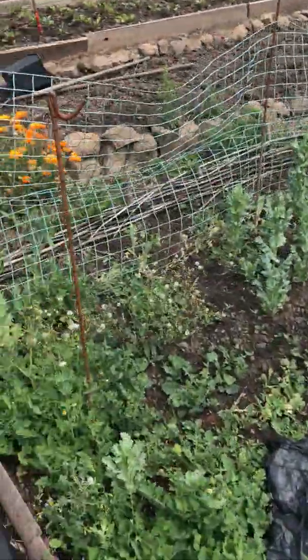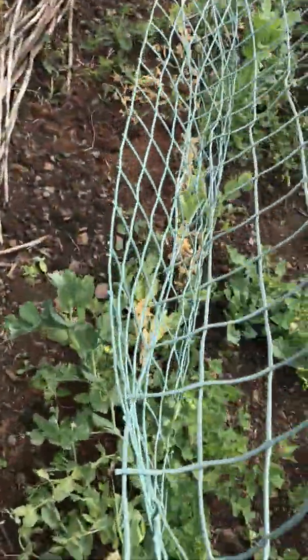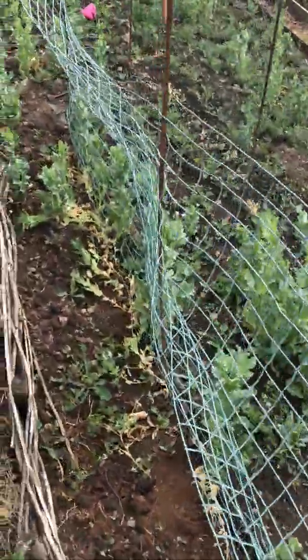This bed, well, we're not going to talk about that bed. It was my peas, as you can see. Some of them have survived in there somewhere. Look, there's one there. But I planted them a bit early and the frost got them. And oh, some more actually down here.